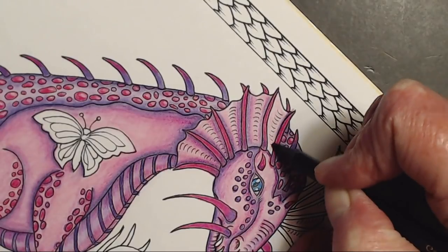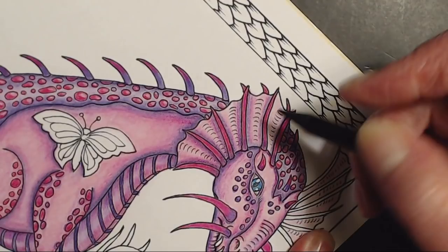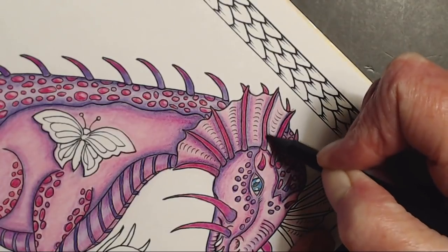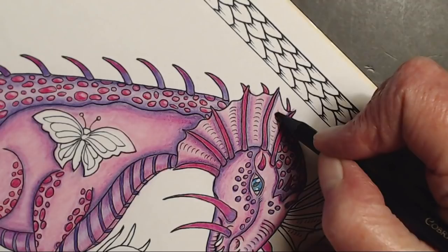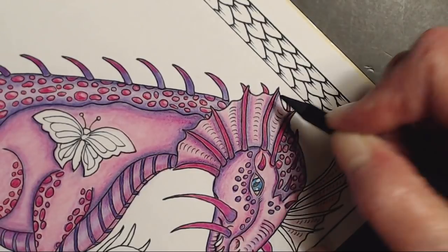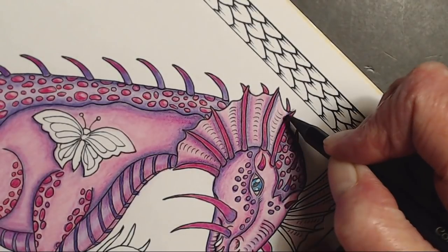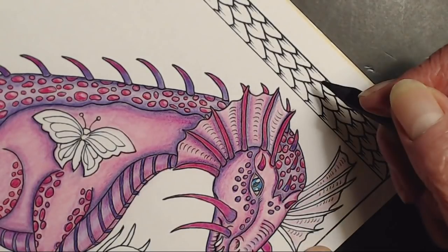Normally, I would not be using all of these pinks and purples for my dragon, but why not? Why not have a pink dragon? Dragons don't have to be green or red or blue. They can be pink. And so why not have a fierce little dragon who is pink?